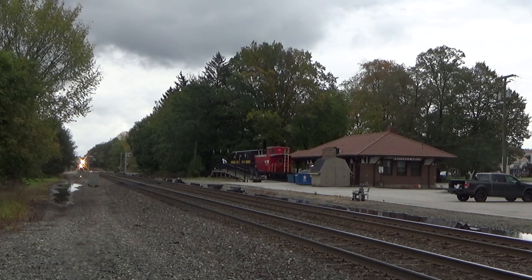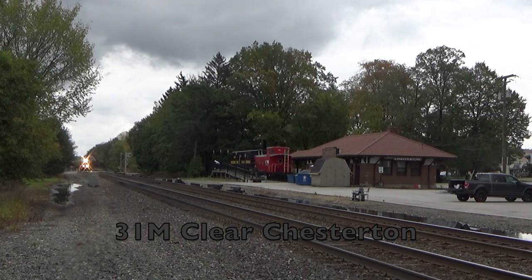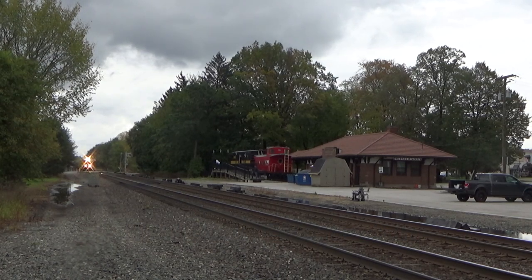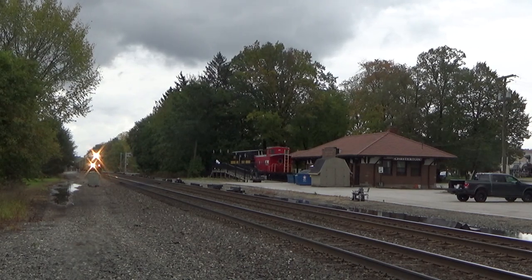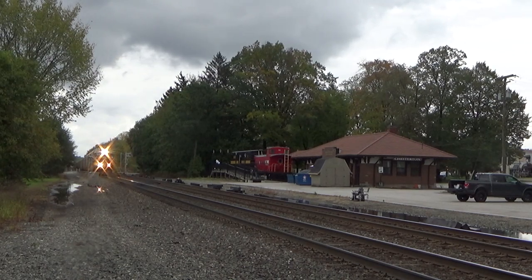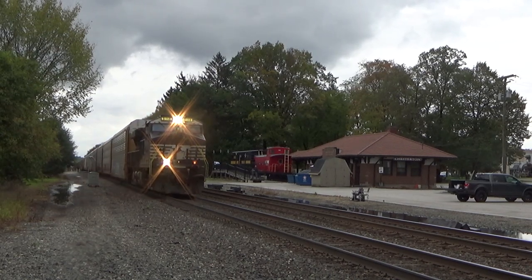Here comes another westbound. This one is NS-31M from Sterling Heights, Michigan all the way to Hayman, Indiana. Here's an ROF train from Sterling Heights going towards Hayman, Indiana.